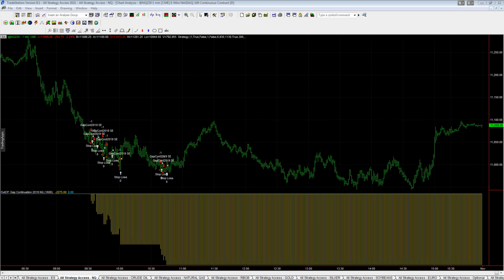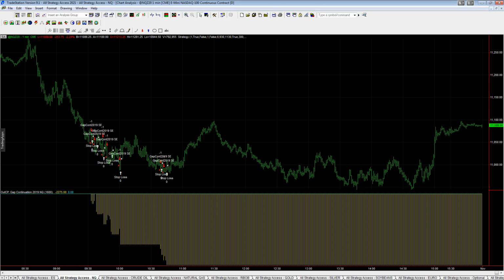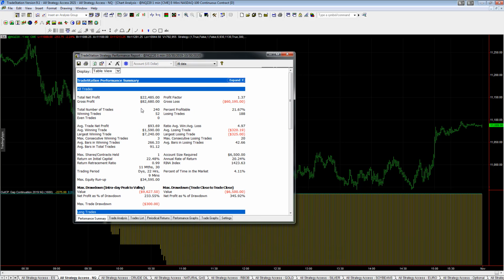So we're looking at the Nasdaq gap continuation. Challenging day yesterday. Let's get a perspective of the last 12 months, past year, what it's done. Big gains for a single Nasdaq contract for one strategy. $6,500 close trade to close trade drawdown. Only 21% profitable. A lot of losers in a row.